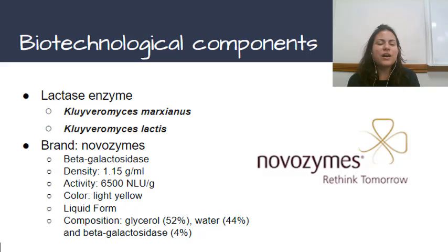This enzyme can come from Kluyveromyces marxianus and Kluyveromyces lactis. The company buys this lactase from the Dutch company Novozymes. The actual name of the enzyme that they buy is beta-galactosidase. Its density is 1.15 grams per milliliter. Its color is light yellow, and it comes in liquid form. Its composition is 52% glycerol, 44% water, and 4% beta-galactosidase. And its activity is 6,500 neutral lactase units per gram.